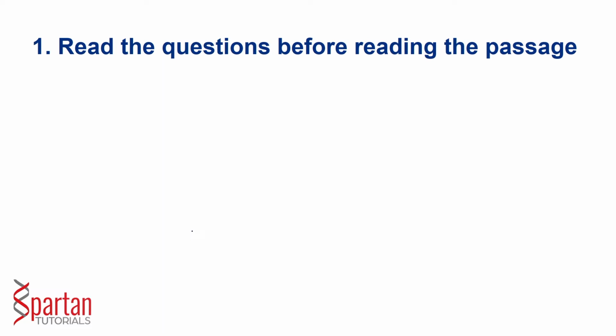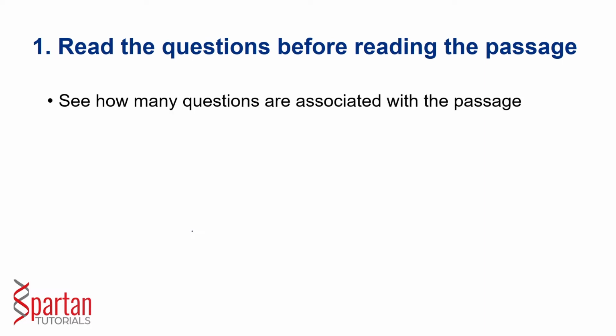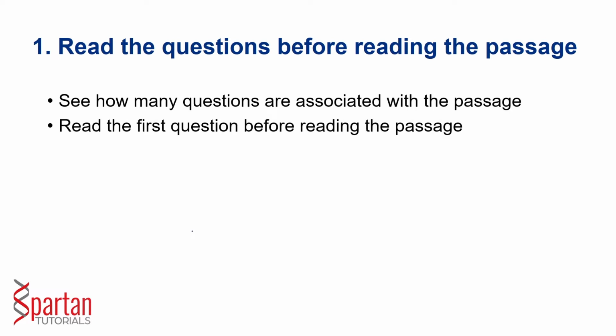Alright, the first strategy. Read the questions before reading the passage. This is an important trick because we want to get the scope of what is being asked from the questions. There are 2 to 3 questions being asked for each passage, so it is important to get an overview of them. So see how many questions are associated with the passage. Also, read the first question before reading the passage. That can act as an anchor for you to look for specific information.